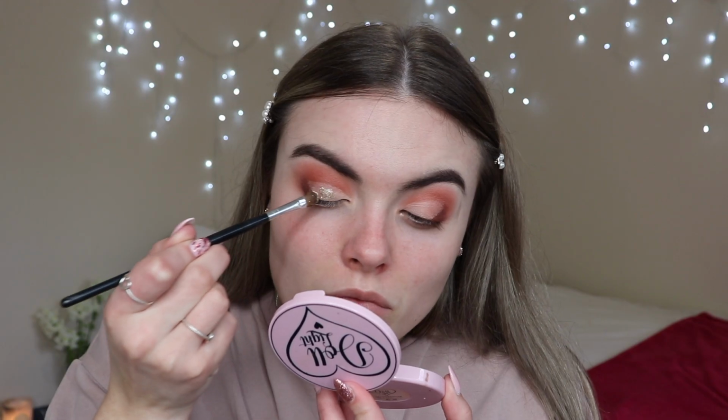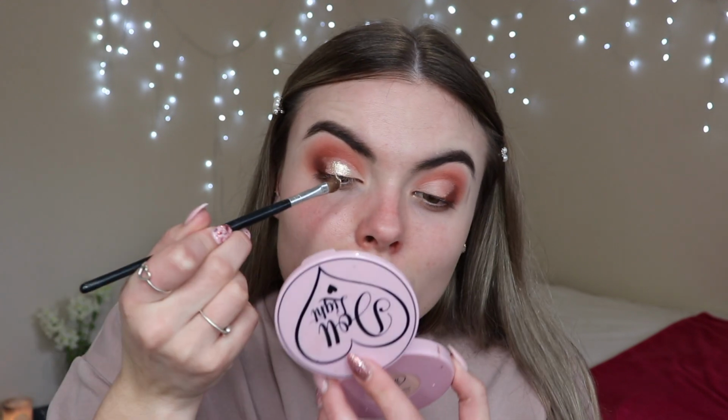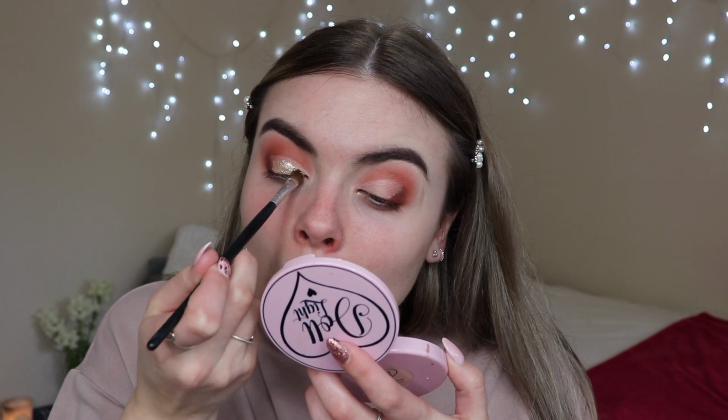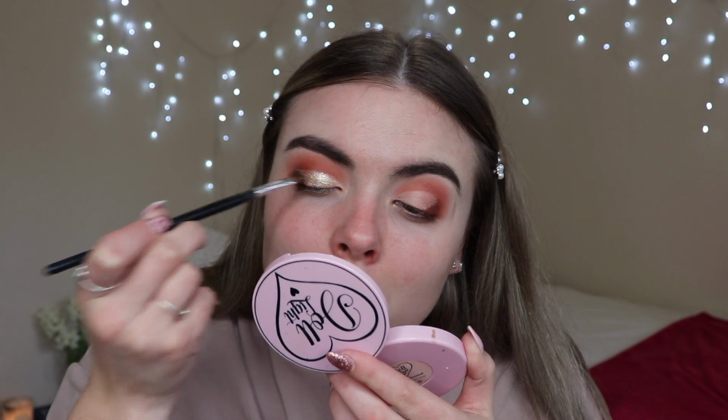Then to finish off the cut crease, I'm going to be taking the Peaches Makeup Gatsby Loose Eyeshadow Pigment. And I'm going to mix it with a bit of the pigment drops as well, just so that the pigment sticks really nicely to the lid space. And I'm honestly just going to pop this exactly where I created the cut crease space.